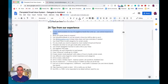So you can start by creating a draft of your first 10 most used emails that you send out and make it a template so that other people can send it out for you.